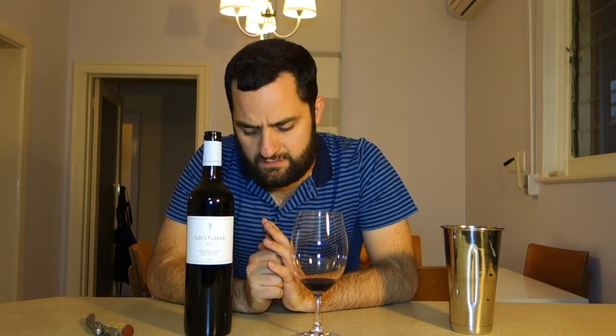It's very drinkable now. I think that you could put this down for 15 to 20 years at least. So thank you again to Neil for very, very generously bringing me a bottle of the Sally's Paddock. It is very, very appreciated. I might even decant this for this evening.